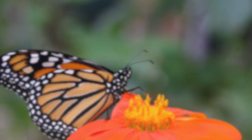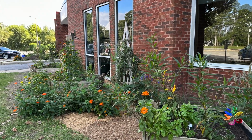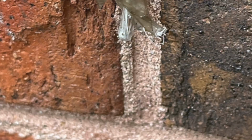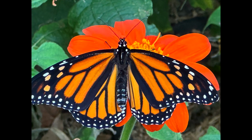Visit us at the Major Hillard Library in Chesapeake, Virginia for a front row seat to this incredible life cycle and enjoy our garden where the magic of nature unfolds. To learn more about monarch butterflies and all the other amazing butterflies in our area, visit the library and check our expansive catalog of books and videos about butterflies.